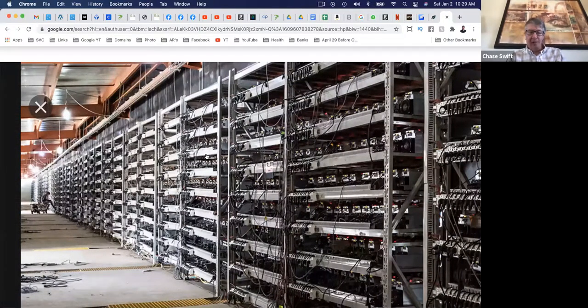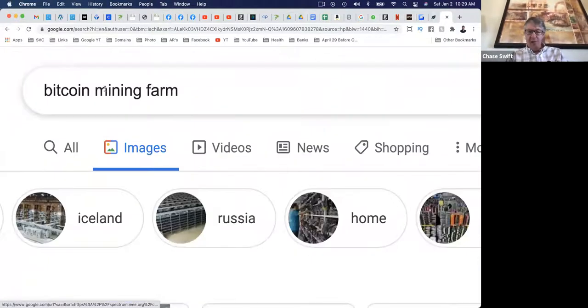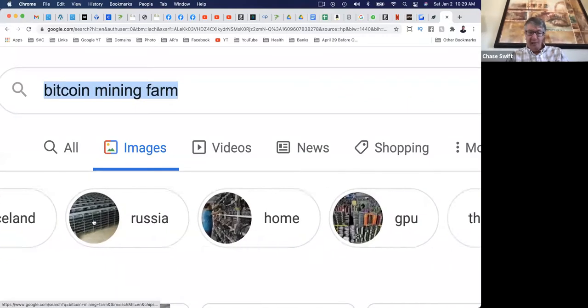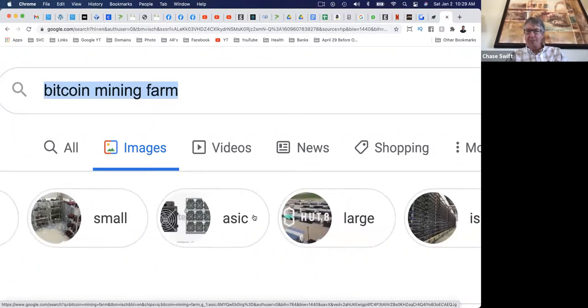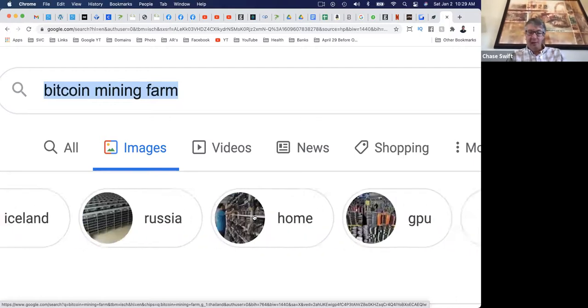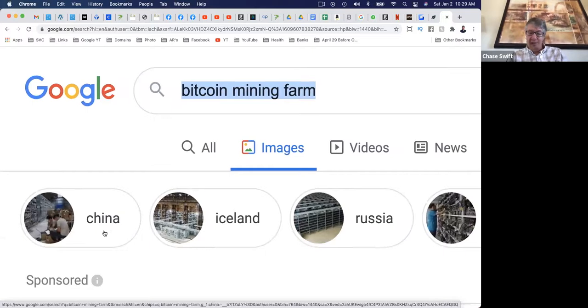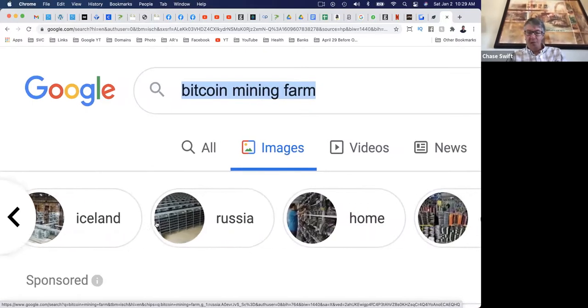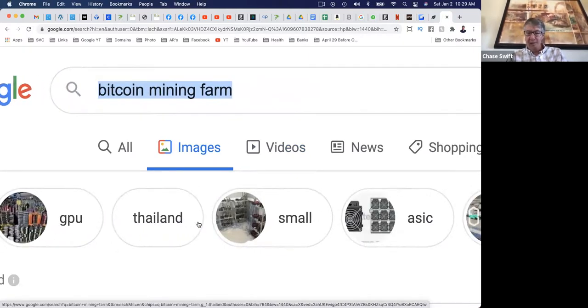It's incredible. Okay. Now I'm going to back out, and you could go onto Google and search for images and look at Bitcoin mining farms. They've got them in Iceland and in Russia, in Thailand, places that are very low cost for energy, like hydroelectric dams. And in Iceland, they have geothermal electricity, things like that. And in China, okay, they're all over the world. No one can stop this. No one can turn it off. It's all over the world. It's the largest network in the world, okay?